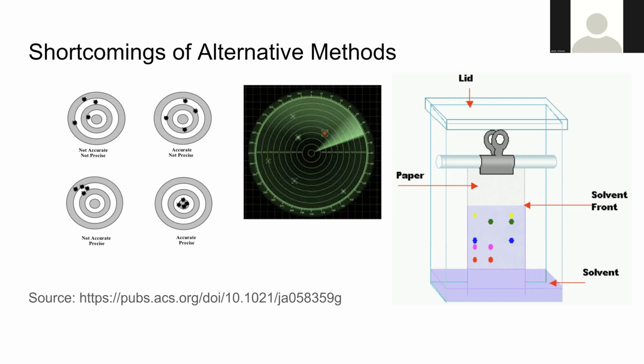Now, other detector methods, such as microwaves and radar, rely on characteristics such as reflection of light of various wavelengths and scattering of microwaves, which are not terrible, but they're not nearly as precise, especially because everything reflects light. So it's not a unique property of oil.